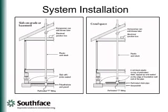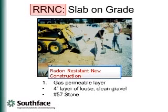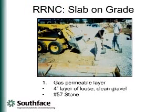We will now cover the specific details for radon-resistant construction for both a slab-on-grade and crawl-space foundation. RRNC stands for radon-resistant new construction. For a slab-on-grade foundation, we will begin with our gas-permeable layer. This consists of a 4-inch layer of loose, clean gravel laid below the foundation. Number 57 stone is an acceptable substrate.